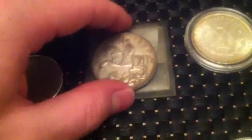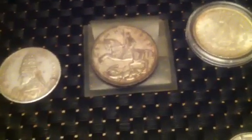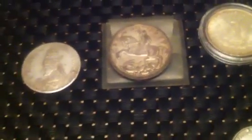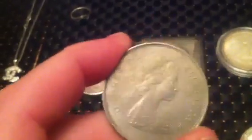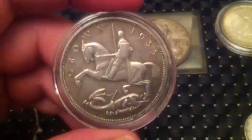And I said, "Oh, how much for this coin?" And she goes, "Oh, the cupronickel ones, £2 each." And normally I'd never pay £2 for one of these, you know. They're just junk. I mean, you can get 25p at the post office for them. So I said, yeah, I'll take that, because this is what it should look like, cleaned up.